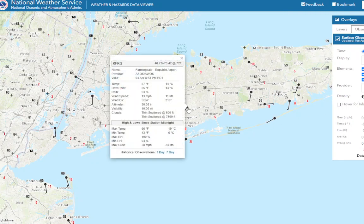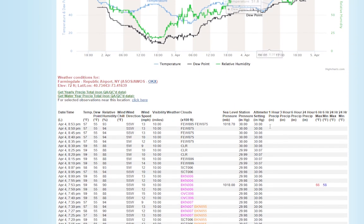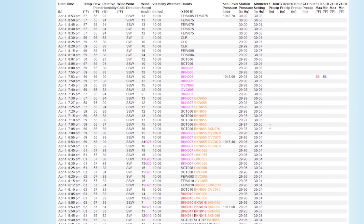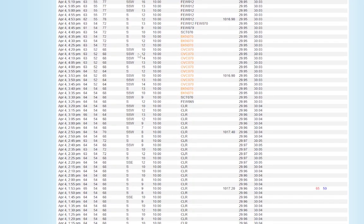So let's take a look at what it's like at Islip right now. You see that dew point at 56. Got a 57-degree air temperature, and again, that is above the normal high. And here we are at 9 o'clock at night, sitting at 57, which is still warm, and that's with the sea breeze there. So that's how incredible it has been today.